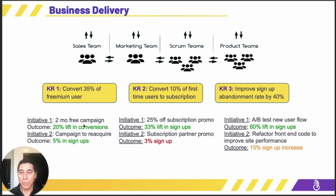So our first initiative there was to run a 2-month free campaign, and we saw a 20% lift in conversions on that, right? So maybe we'll call that a win. Our second initiative there was to run a campaign to reacquire some of those customers that we've lost previously. And let's say we saw a 5% increase in signups, right? That's contributing to converting those users, okay?